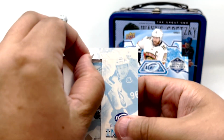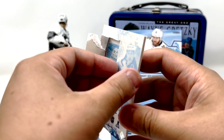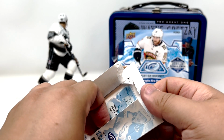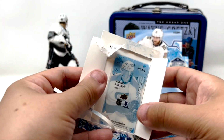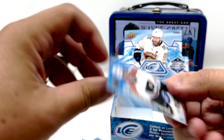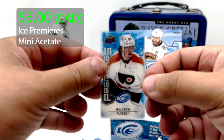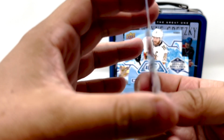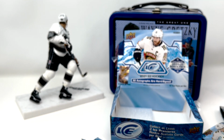Wade Allison. How many of these do I have? I have so many Wade Allison. Oh, that's a bunk. That's a bunk pack.